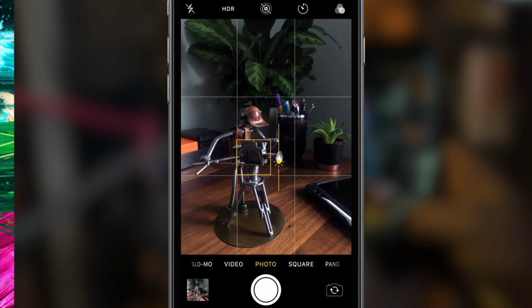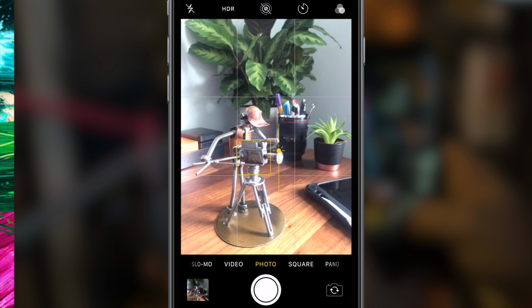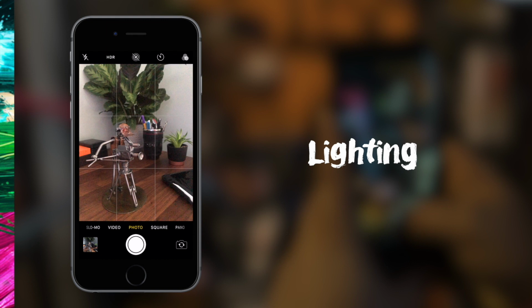If you need your image to be darker and underexposed, simply drag your finger down on the screen. If you want it to be brighter and overexposed, then just drag your finger up. It's good to underexpose a little bit, as this gives you more detail to work with afterwards when you're editing the photograph. Now to take a look at lighting for your photos.